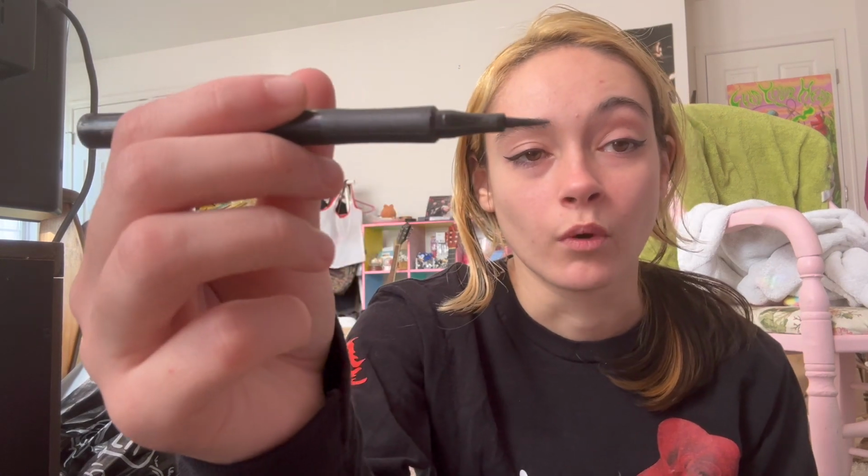I'm gonna move on to eyeliner. I have quite a lot, so I'm pretty positive this one is super old. It's Infallible super slim liquid eyeliner. I don't even know if it works anymore. I'm gonna chuck this. This is like 6 years old.